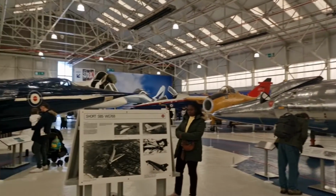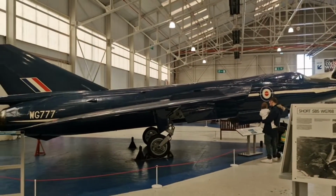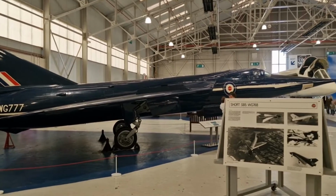Oh, this is a huge one. I love this blue color. Nice and bright.